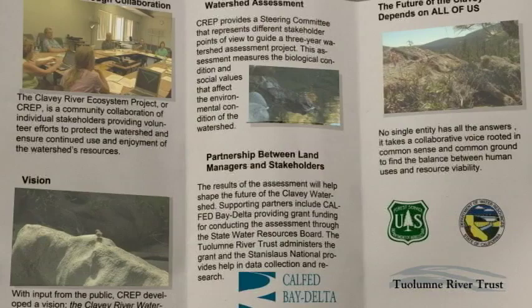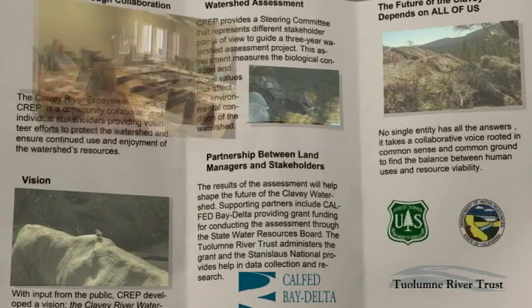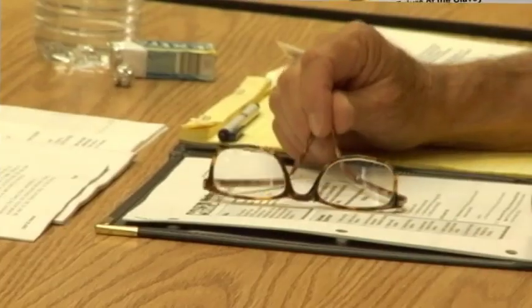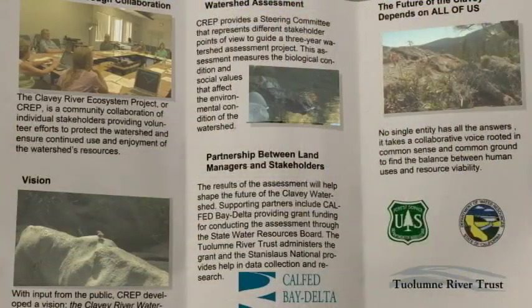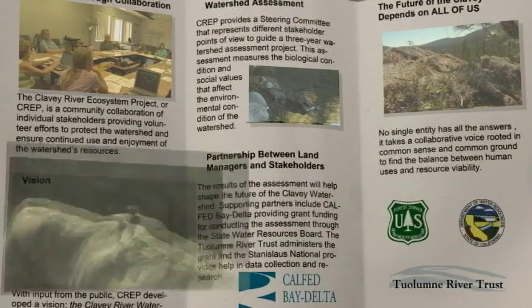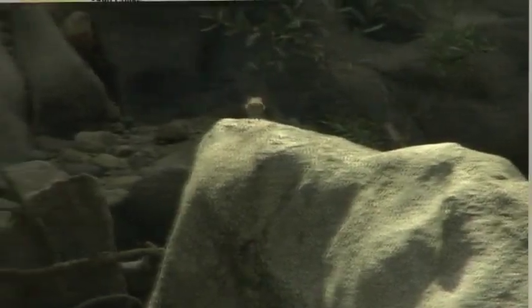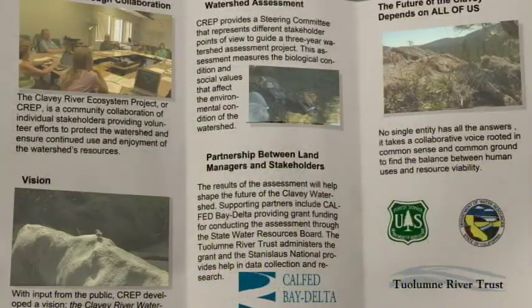The Clavey River Ecosystem Project, or CREP, is a community collaboration of individual stakeholders providing volunteer efforts to protect the watershed and ensure the continued use and enjoyment of the watershed's varied resources. With input from the public, CREP developed a vision to help guide the project. Vision: the Clavey River watershed is a sustainable ecosystem that exemplifies both a natural, wild, and scenic character and addresses changing socio-cultural needs.